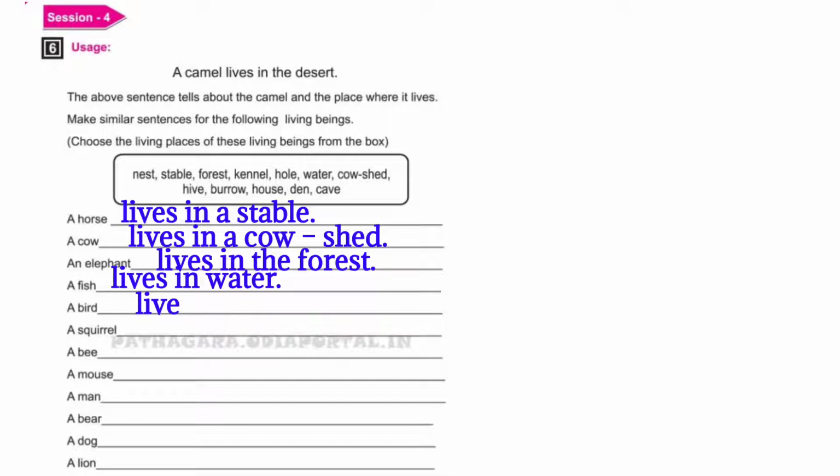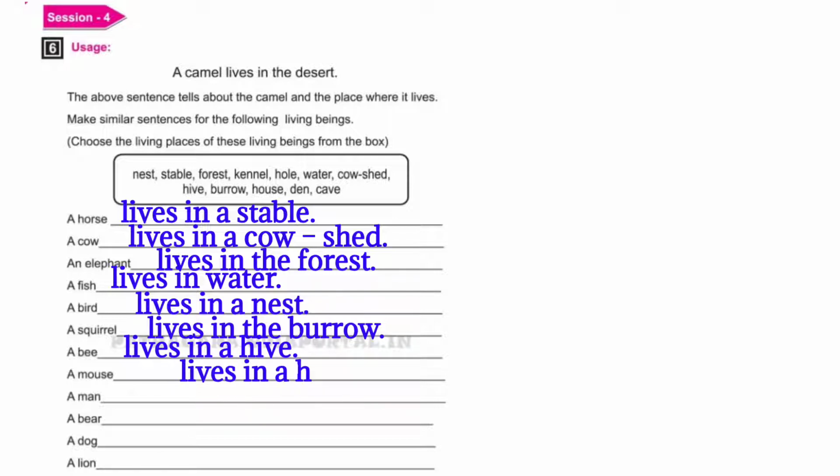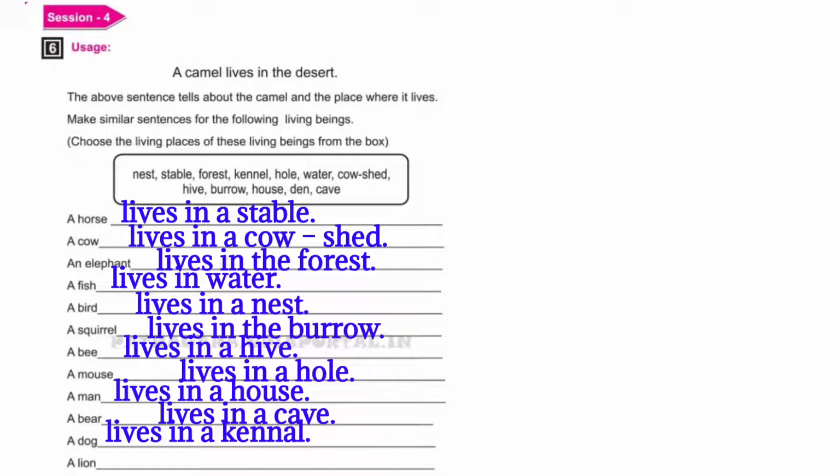A bird lives in a nest. A squirrel lives in the burrow. A bee lives in a hive. A mouse lives in a hole. A man lives in a house. A bear lives in a cave. A dog lives in a kennel. A lion lives in a den.